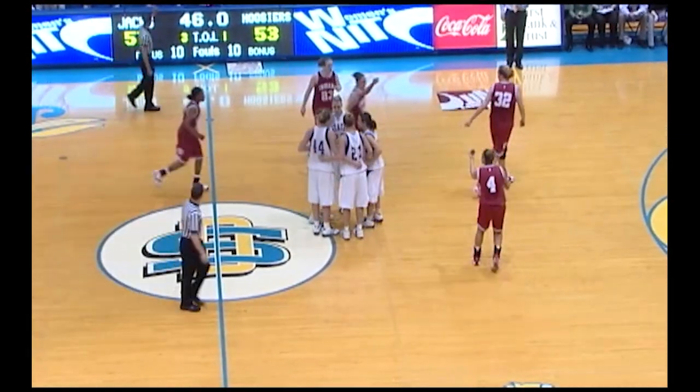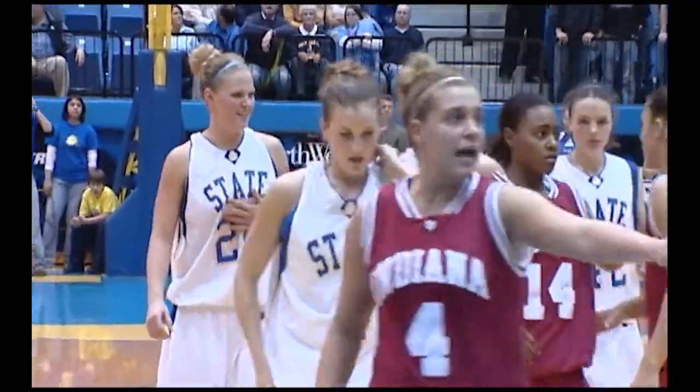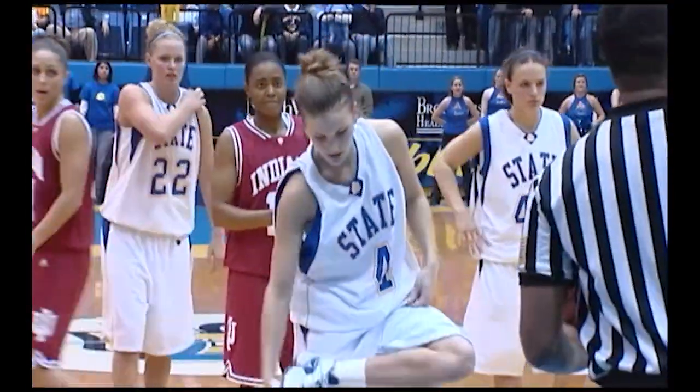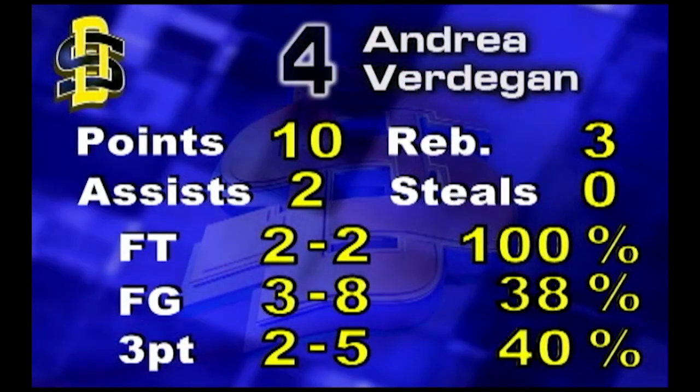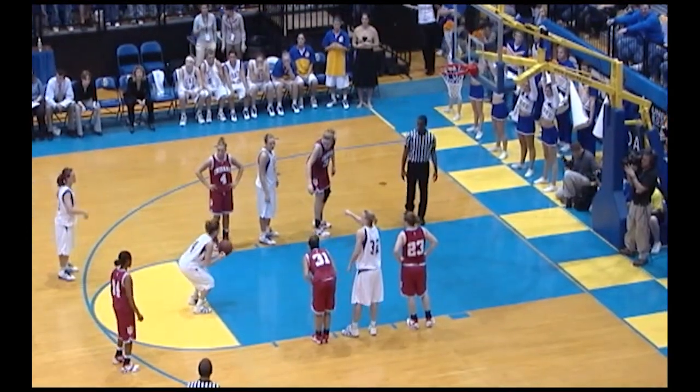That's a double foul count, double bonus. Jacks shooting free throws. Enterline has 3. Nikki Smith has 3. Roberson and Thomas fouling out. Andrea Vertigan, 10 points, 3 rebounds, has 2 assists in a night with no steals, but has had a pretty good night from the line.